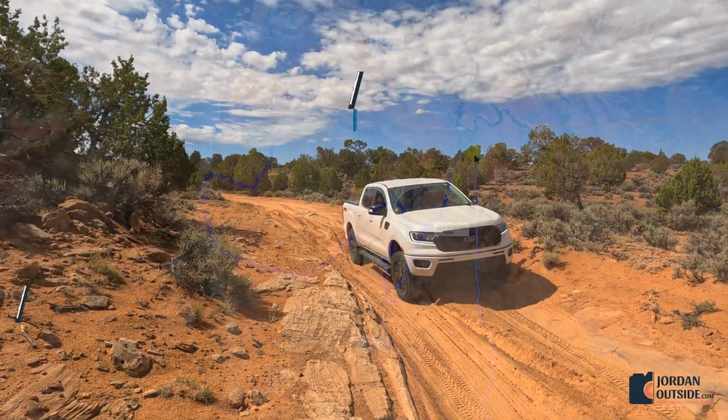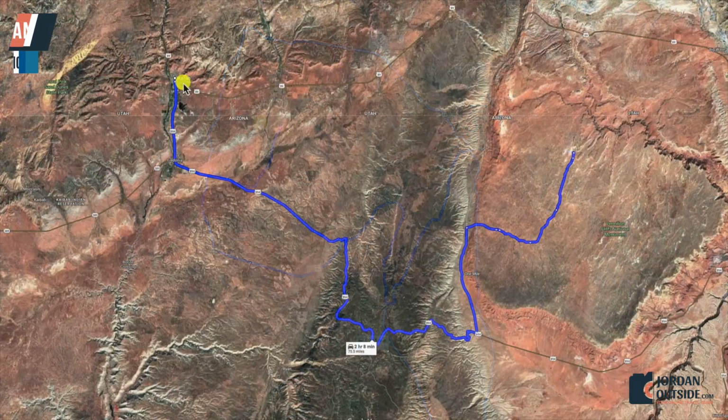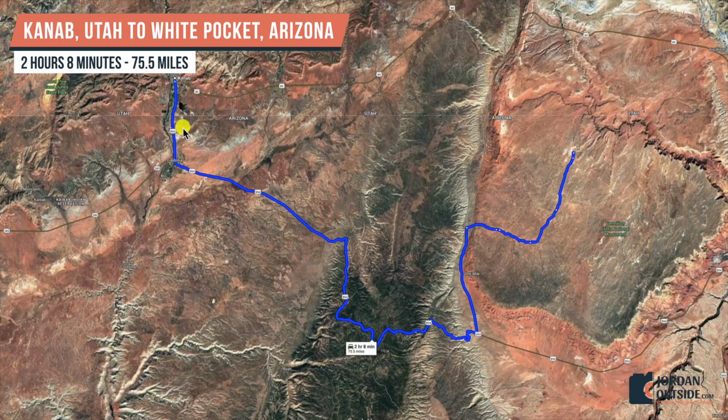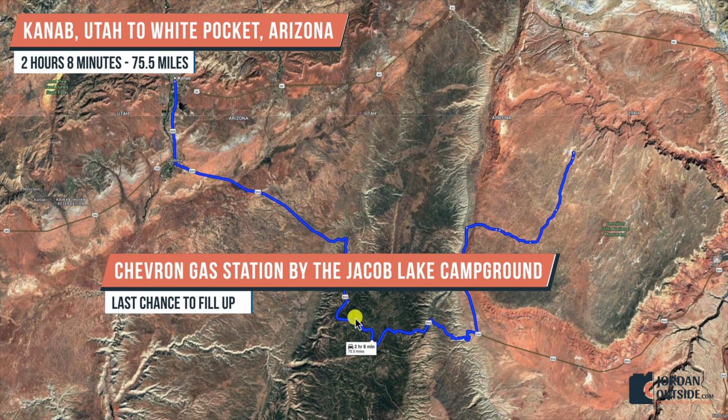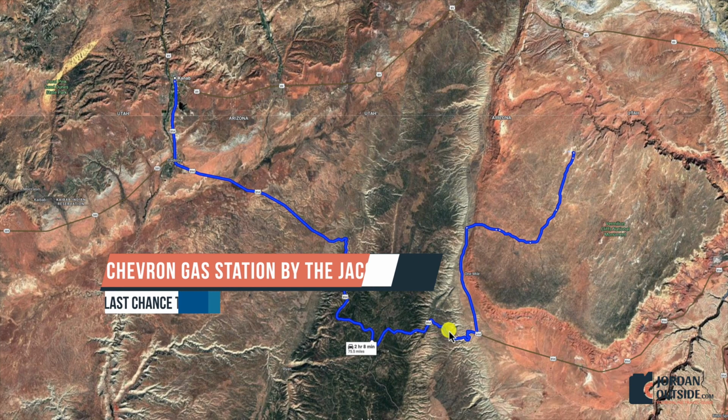There are 2 main ways to get there. You can go from Page, Arizona, and from Page, Arizona, it's about 2 hours, 20 minutes, 91.7 miles. Or you can go from Kanab, Utah to White Pocket, and that's about 2 hours, 8 minutes, 75.5 miles, and this is the route that we took. We filled up our tank in Kanab, but there is a Chevron gas station at the Jacob Lake campground, and that's your last chance to fill up.